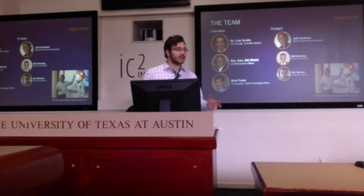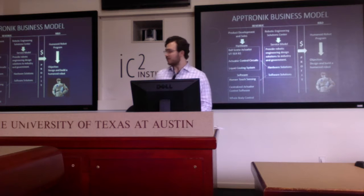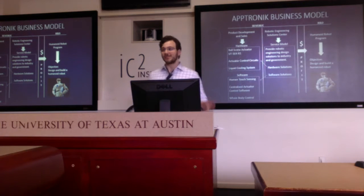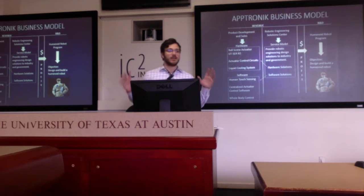So we're well poised to help usher in this next generation of robots. We're very committed to that goal. I'll say that many times throughout the presentation. But we already have a contract with the Navy to develop a pair of super high-end advanced robotic legs using some of our key technology.